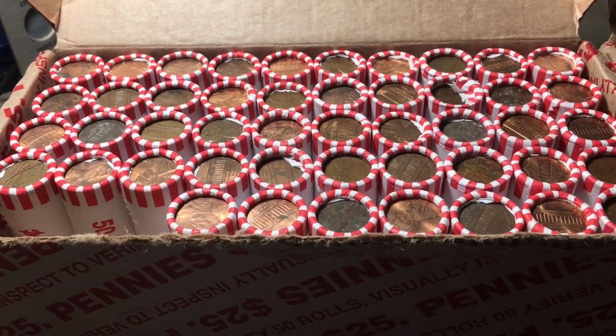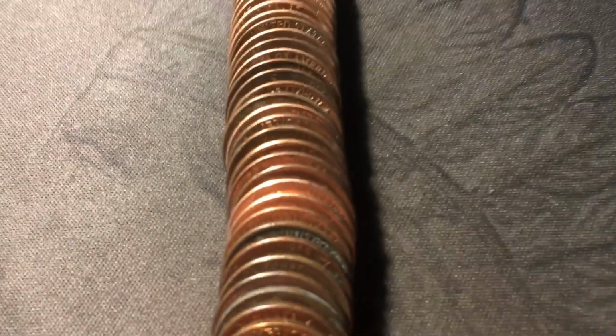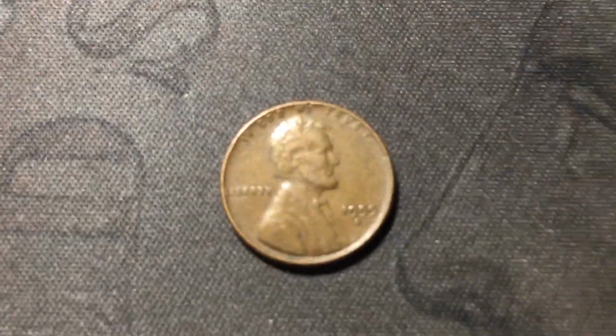Just opened roll number 3, and I see the edge of the first wheat cent of the hunt, besides the ender, of course. This one is near the middle of the roll, and I see the reverse of it right here. And the first wheat cent of the hunt is a 1955 out of Denver.